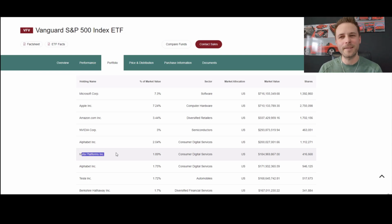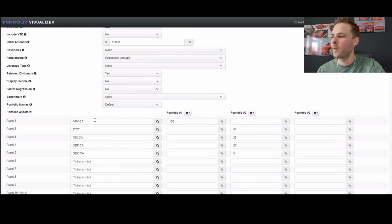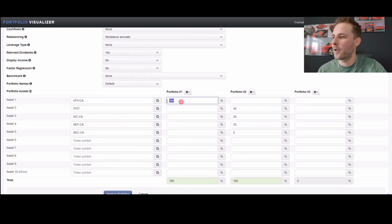So now let's go talk about performance, because let's face it, VFV has outperformed almost everything. So let's get right to it. To look at the performance, we're just going to start by looking at the backtest portfolio website. And you're going to notice here, I've just selected 2014 to 2024. And we're going to be looking at VFV at 100%.